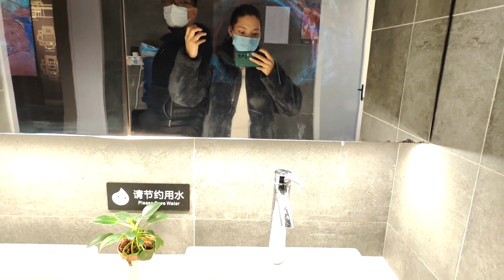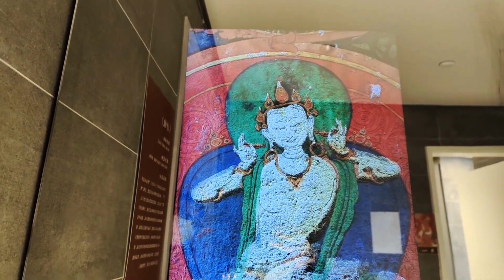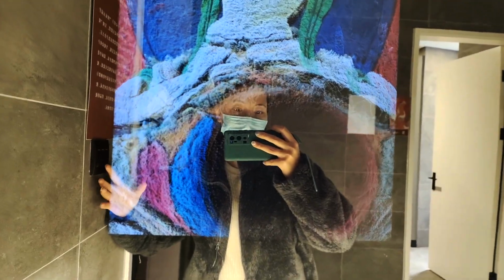Here in the washroom, the walls have a mirror, and the mirror has a painting. The painting has a sensor. When the sensor is off, the painting would disappear. I don't know what kind of technology this is, I have never seen it before, but this is very old technology. So for me it was a big surprise.